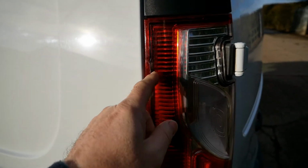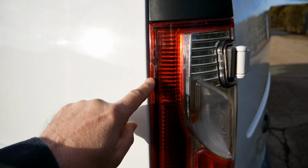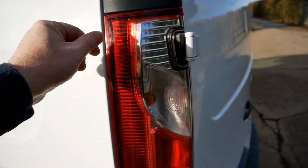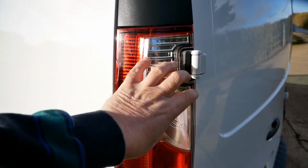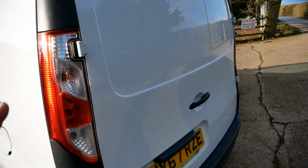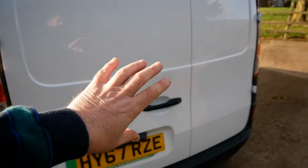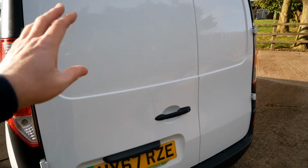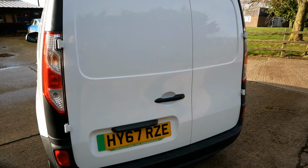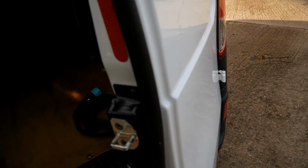There is a little crack in this light lens, and someone has previously super glued that bit in and made a reasonably good job of it, so that's not in the lens part, so there's no water ingress at all there. As I said, the badges have been removed off the back because this had previously been wrapped. I think it had that chevron, I think they call it section 28 or something, on the back. But yeah, obviously the bodywork's nice and clean underneath because that vinyl does protect the paintwork.